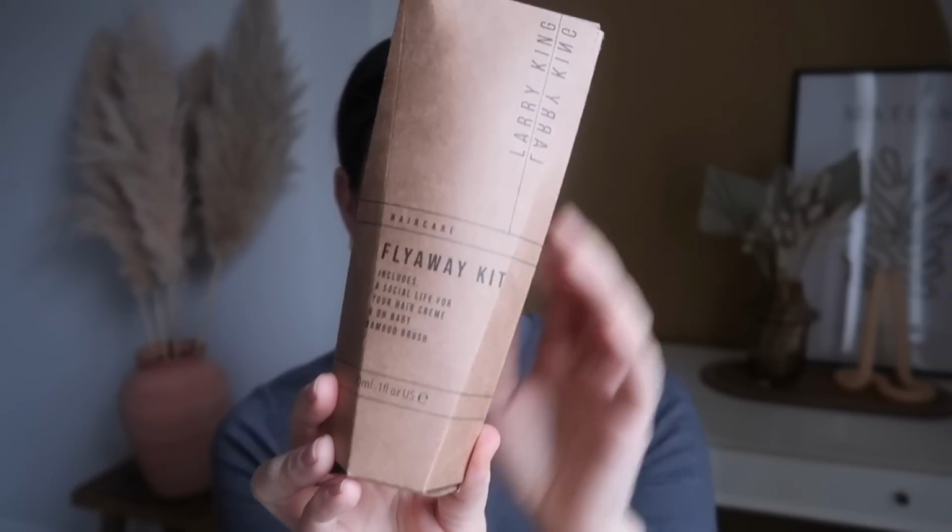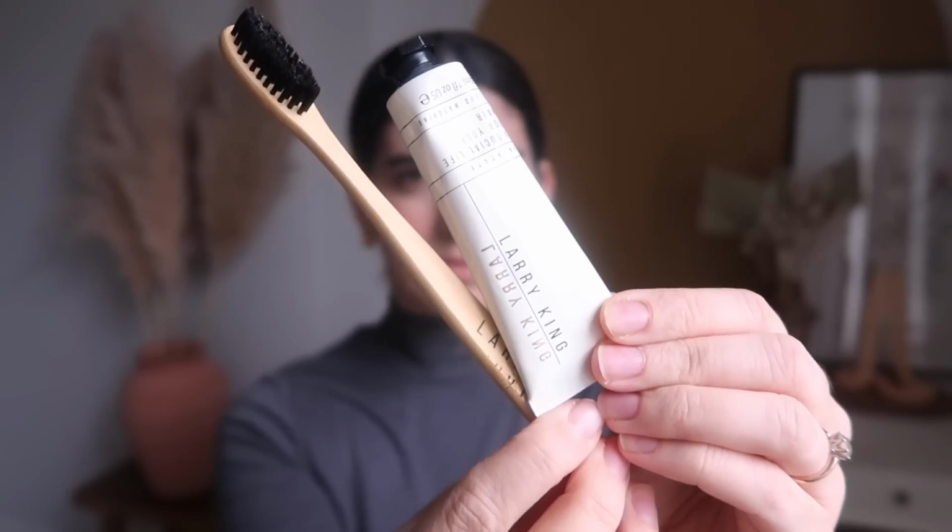The Flyaway kit includes a Social Life for your hair cream, so that's a product that he probably sells separately, and an Oh Baby bamboo brush. So if you already have a little bamboo toothbrush or something, then you could just buy the cream by itself, but this is the little kit where you get both together. So inside the kit, this is the cream product you get, and this is the little brush which is branded with Larry King. It's basically for your flyaway hairs, which is perfect for me.